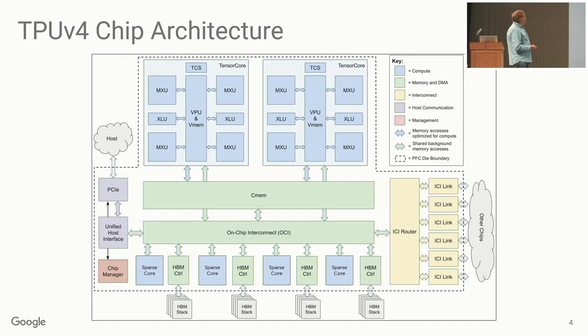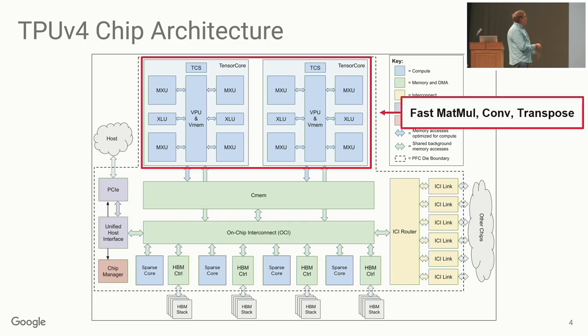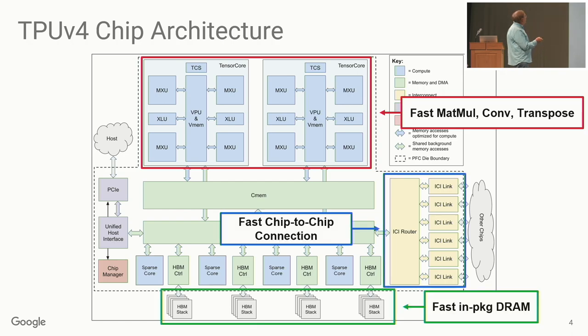And through an on-chip interconnect, they get to HBM channels and HBM stacks. They also connect to sparse cores here, and I'll be talking more about the sparse core later. This ICI router connects to the six links of the 3D torus. Actually, I forgot there's an animation, so I can go through them like this. And then finally, we have a PCIe connection to the host.